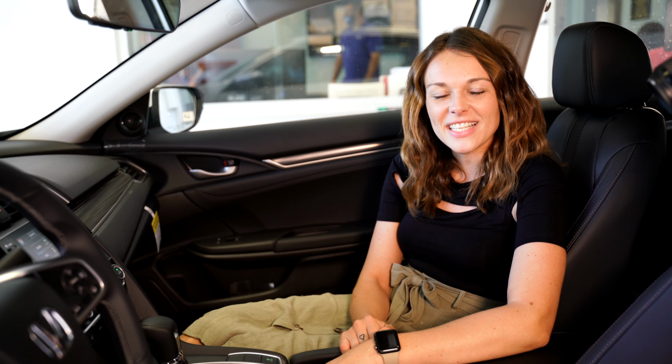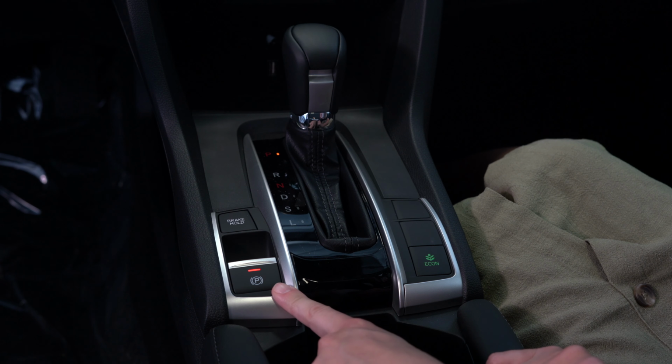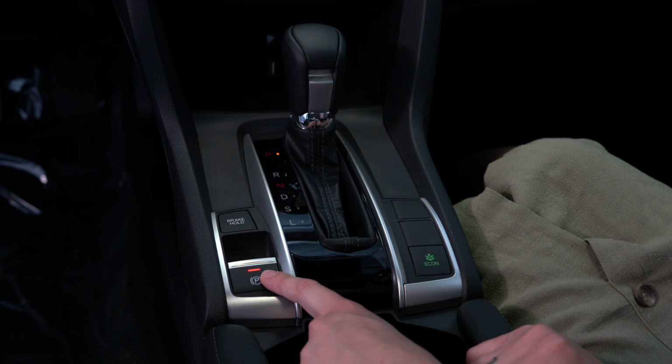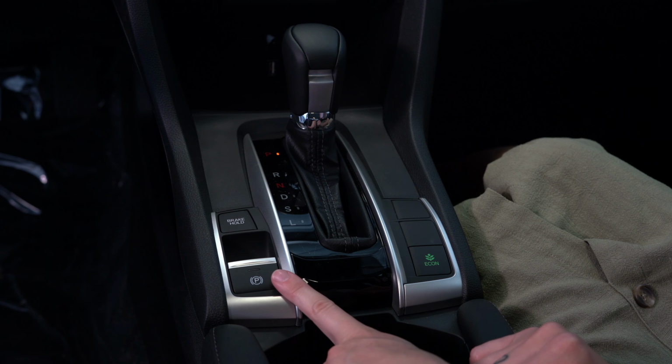Next, let's head to the left-hand side with your electronic parking brake. You'll notice a little P with a circle around it. This is going to be your parking brake. By pulling up on your parking brake, you'll then hear the parking brake engage as well as see the light turn red. By pressing all the way down on your brake and pressing down on the parking brake, you'll hear it disengage and the little red light will go away.